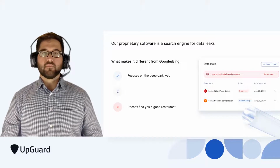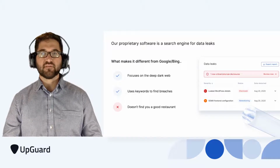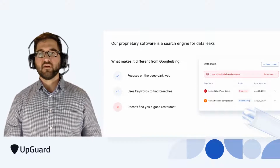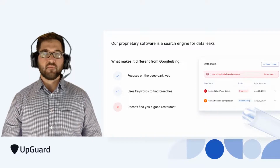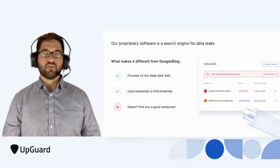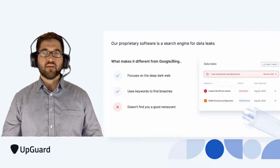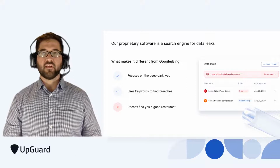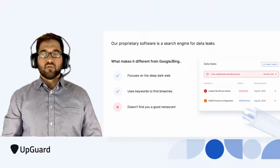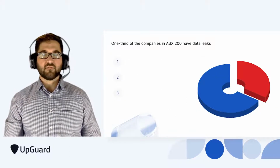Usually when we perform data leak assessments, we use many keywords, keywords being the input to the system, the thing you're searching for. Typically, especially for large companies like these, we would use many keywords, probably 25 to 50. For this study, to keep things even, we used one keyword for each company, that being the most obvious one, their name and primary domain, as a way to search for these companies' information and keep the assessment objective and the same for all of them. In doing so, we found data leaks for about 1/3 of the ASX 200.